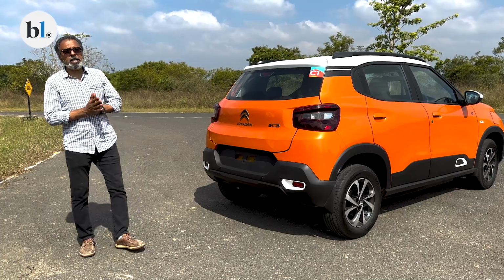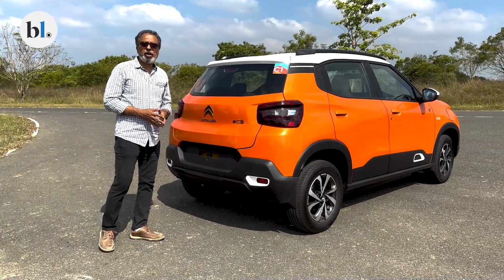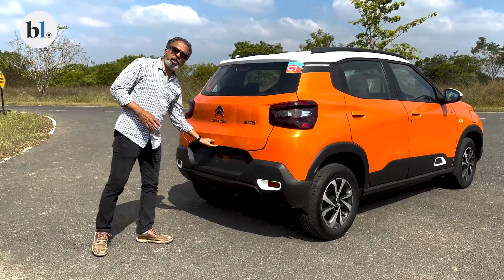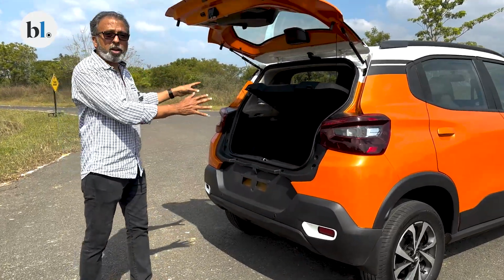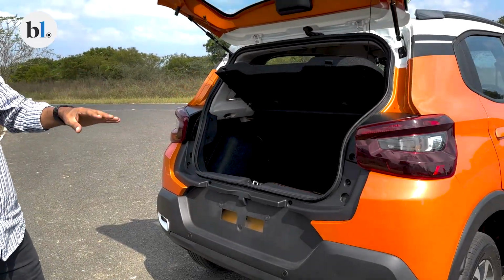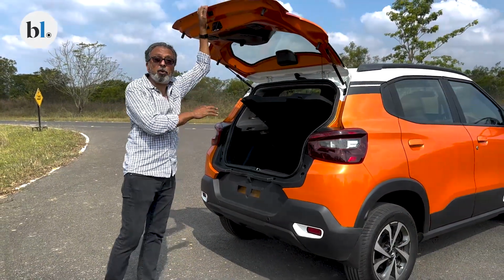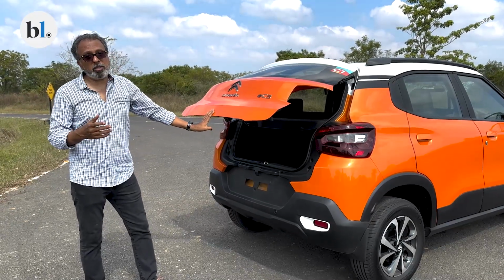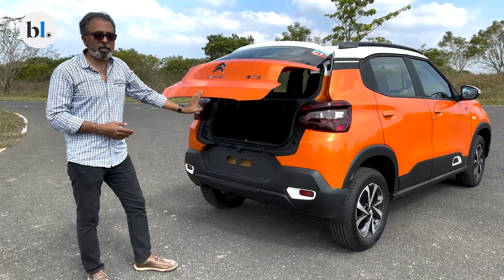The Citroen EC3, is this the electric hatch you've been waiting for? Is this the electric hatch that you should be buying? I must say, a lot of the practicality that came with the C3 comes through with this too. For example, the 315 liter boot that you got with the regular petrol C3 is something that you would get with this too. It also has a spare wheel, something that's been avoided by some of the other electrics because there's not enough space, or because the battery pack intrudes into the space in the boot.